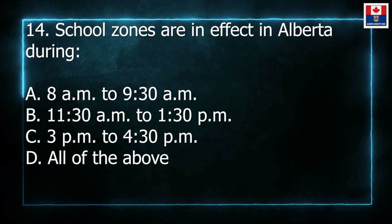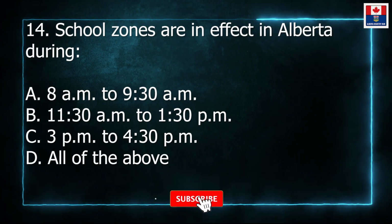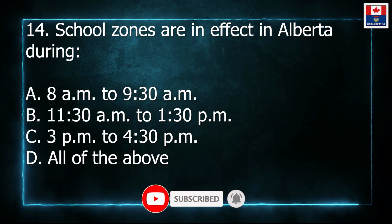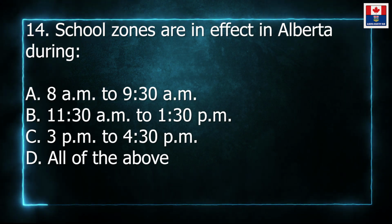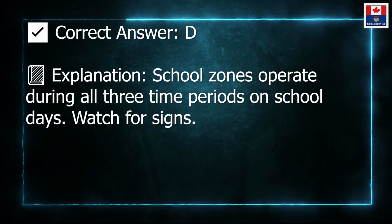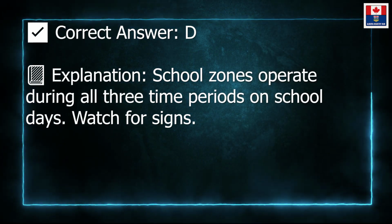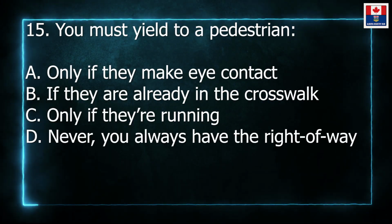14. School zones are in effect in Alberta during: A. 8 a.m. to 9:30 a.m. B. 11:30 a.m. to 1:30 p.m. C. 3 p.m. to 4:30 p.m. D. All of the above. Correct answer, D. School zones operate during all three time periods on school days. Watch for signs.